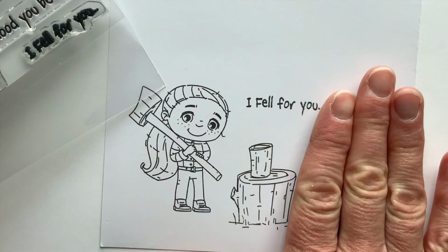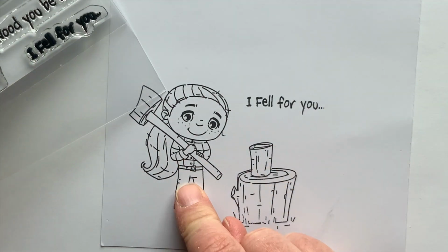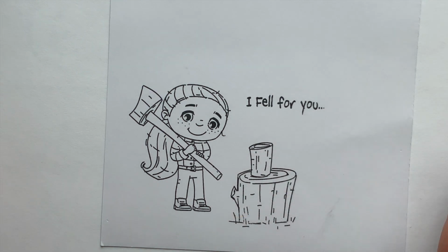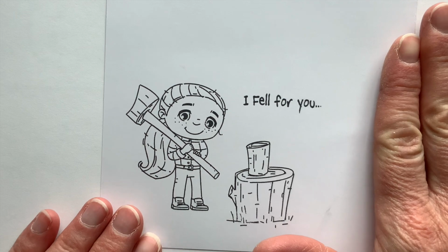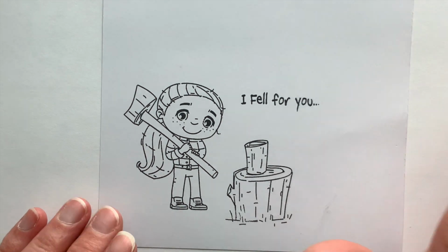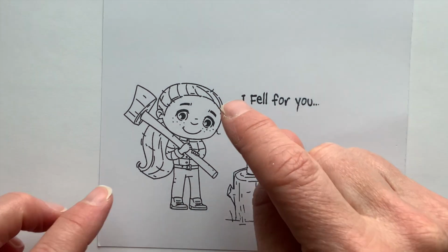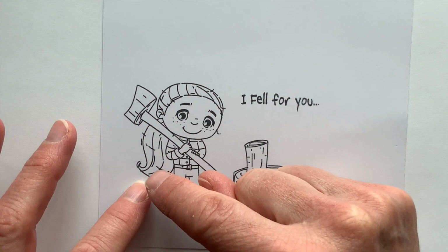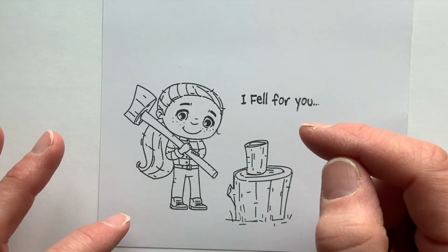Anyway, pretty cute. I am going to turn this young gal into me because I definitely fell for my husband and send this to him because I think it's absolutely perfect. Could be a Valentine's Day card or something similar. I send him cards pretty regularly these days. So I'm going to use, I have brown hair, and if you haven't seen it recently, I've got kind of a teal or aqua at the bottom. So I am going to do that.